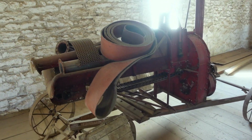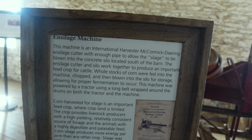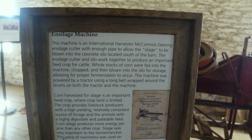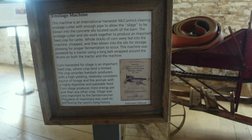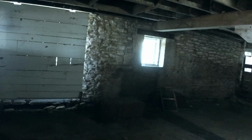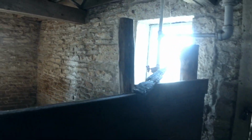What is this thing? The ensilage machine. This machine is an International Harvester for corn harvesting. Very cool. Well, guys, check out this. Down on the lower part of the barn, there are sliding doors. This is where they keep animals.